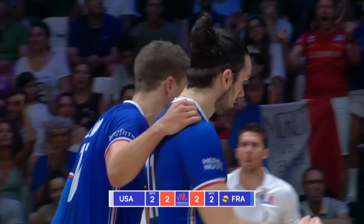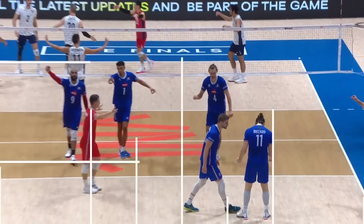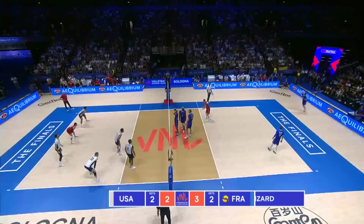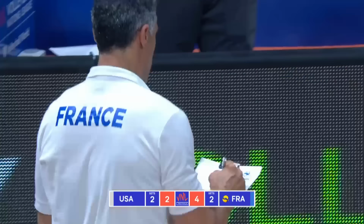Brizard has such an effective serve, one of the best servers on the squad. Hits that one outside of his body and catches Russell on the right. That's a huge point. Tries the other line, but Mwaga Dutia puts in a perfect pass. But unfortunately, Russell's got a little bit cramped up on that one.